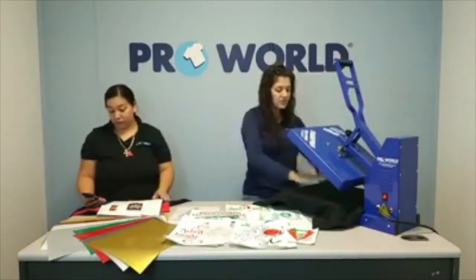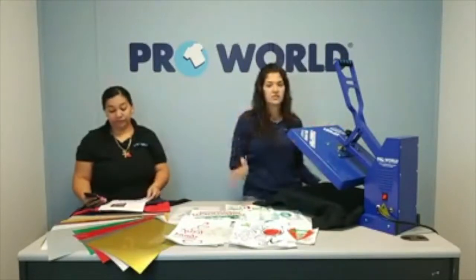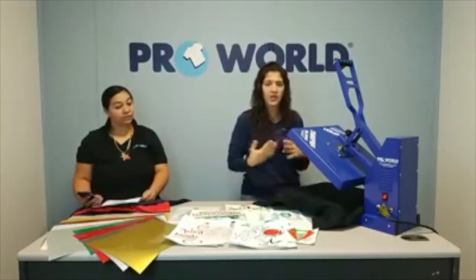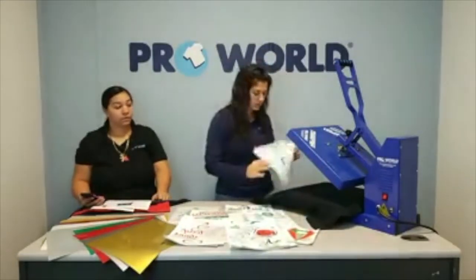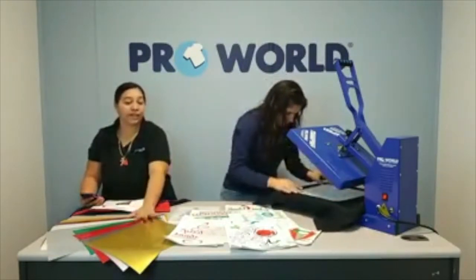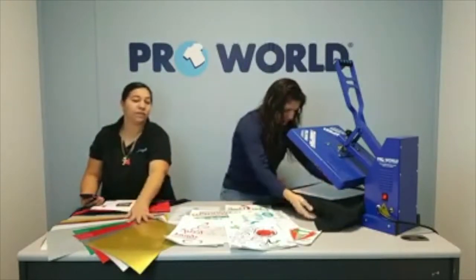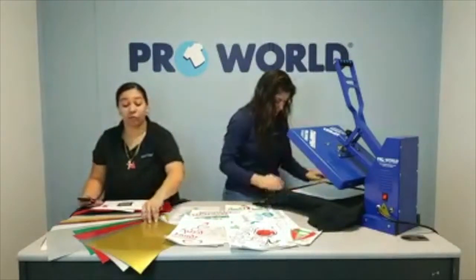And stock transfers are the easiest things to work with because they're made for you. They come pre-printed, they're ready to go. Throw a shirt on, and it's ready and done. This is just HTV, heat transfer vinyl. It does not have any of the sign or decorative vinyl in there. And they're sheets, not rolls.